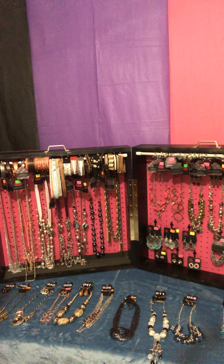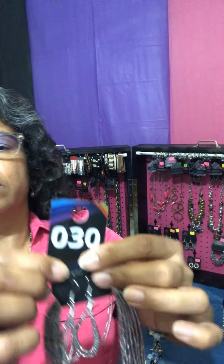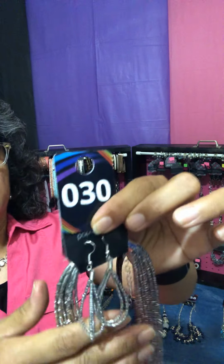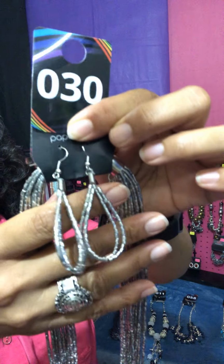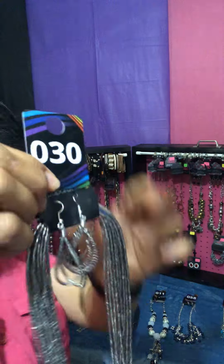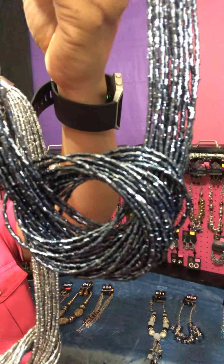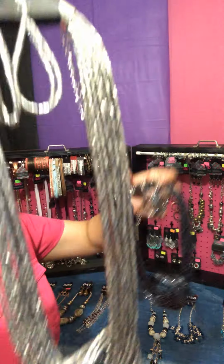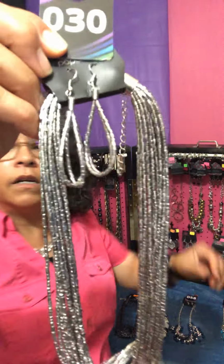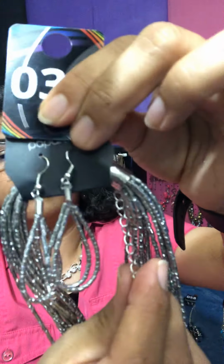This is called Knotted Knockout. This one will come in silver, and it comes in brass, I think, and it comes in a navy blue, which I do have. Navy blue in color. Look at there, how gorgeous that is. This one is the silver one. Here are your complimentary earrings. There is your extender.